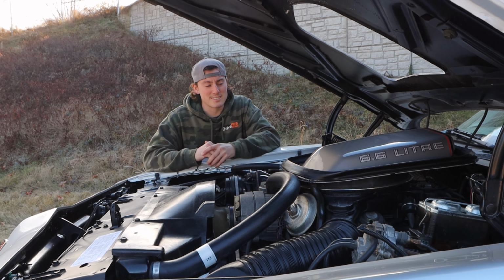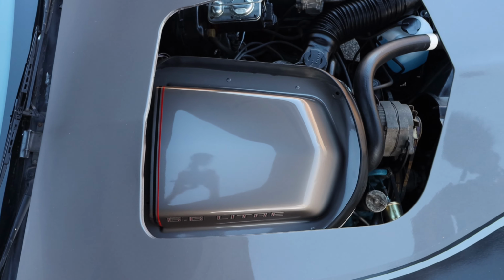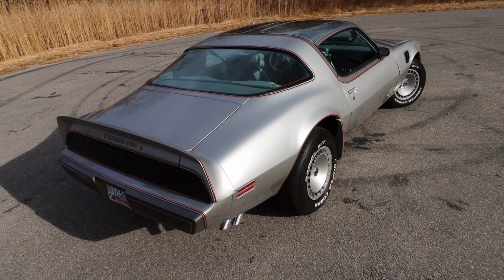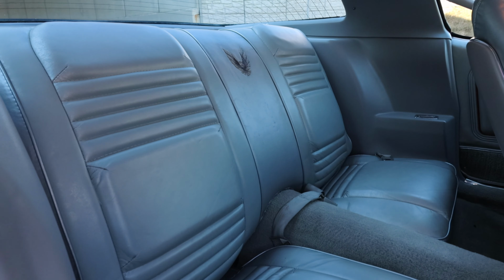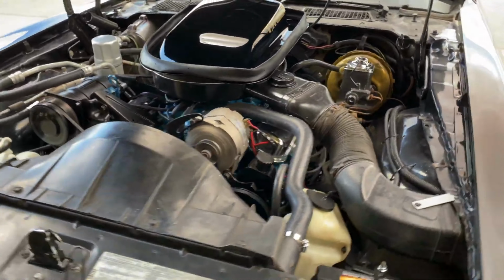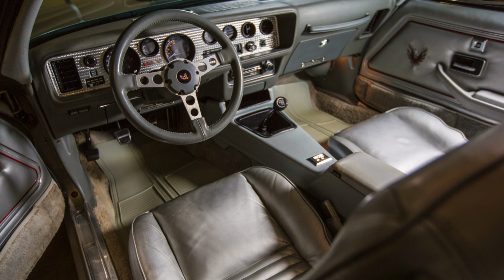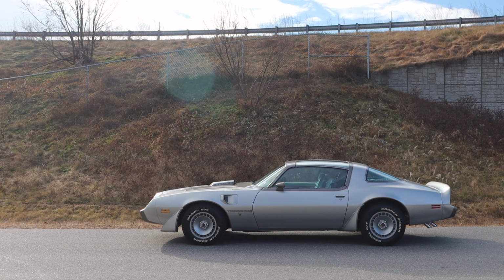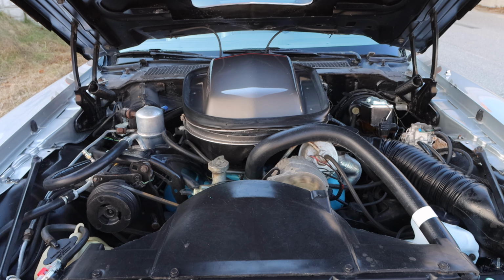But at least it still looks cool, complete with its factory shaker hood assembly on top. 7,500 anniversary cars were built, with 1,817 coming equipped with the 400 cubic inch V8 and Super T10 4-speed manual combo, with the remaining 5,683 being the automatic and 403 V8 combo.